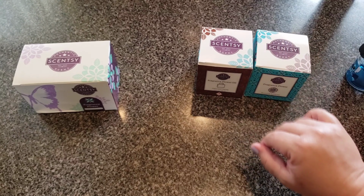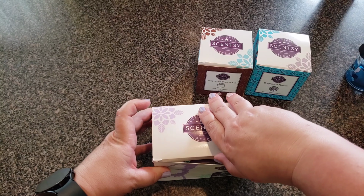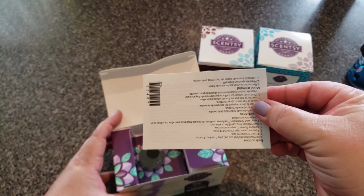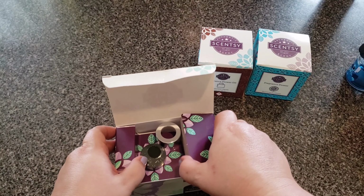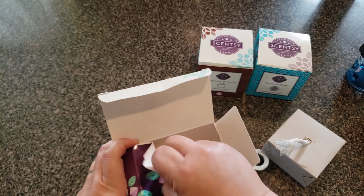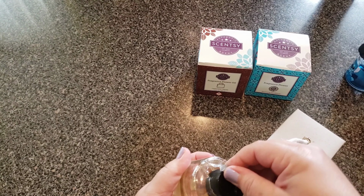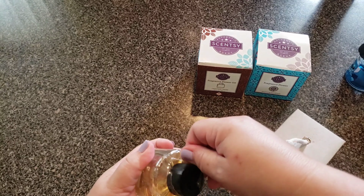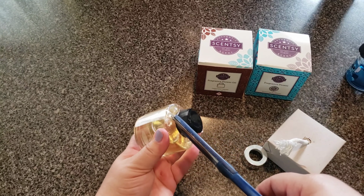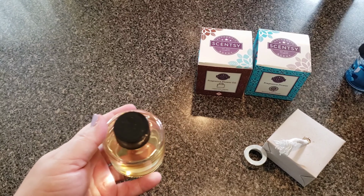Okay. So this is one kind of fragrance flower and this is another. We're going to go ahead and open this one. This is a whipped vanilla lavender fragrance flower. You can read the directions if you want, whatever. I'm probably going to speed the video up through this. They wrap these super well because they don't want an oily mess on their hands, obviously. Okay, that was quite the ordeal.